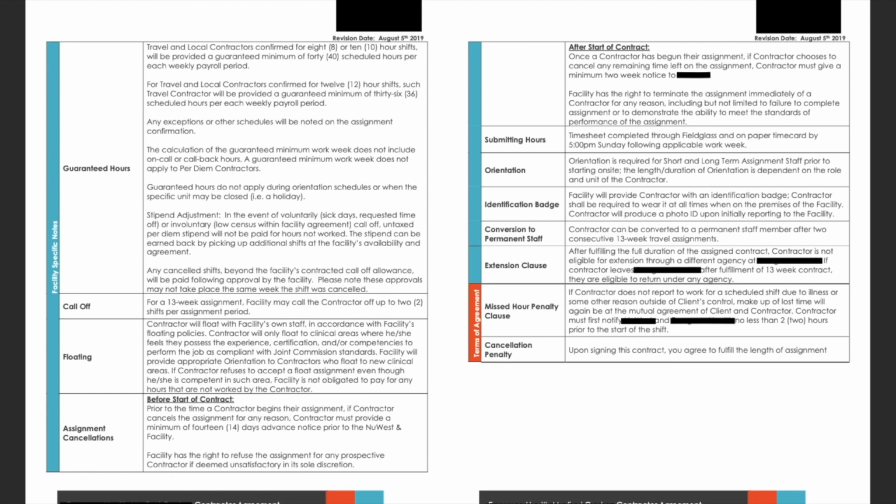You can be canceled for anything that they deem unsatisfactory. Make sure that you plan for that. Be careful with your housing. Don't get super long leases. It's better to get month-to-month leases, and just be prepared to get canceled at any time for any reason, because it says it right there in most people's contracts.